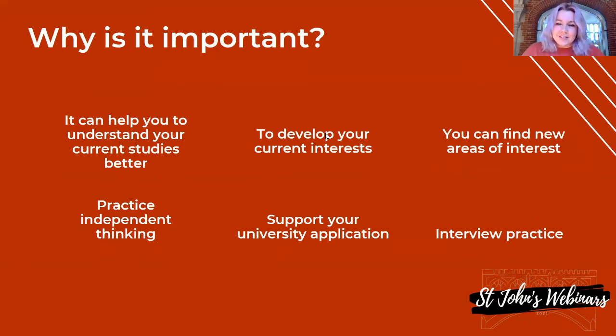And speaking of getting to university, supercurriculars are really important for your university application. This is because your personal statement, the key thing that it should do is demonstrate your passion for a subject. It's so much easier to demonstrate your passion if you're saying, I love this subject and I've engaged with it in all of these different ways, rather than just saying, I like the subject I've studied at school. It's also really helpful for interview practice.